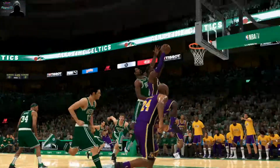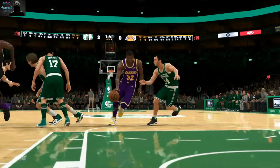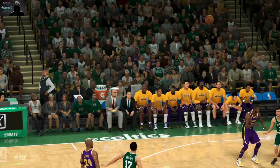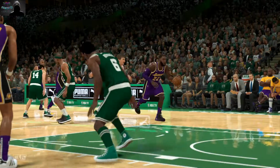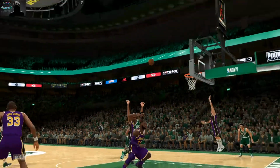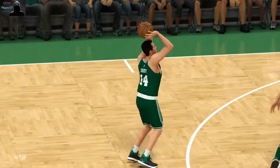Kenny, what's your viewpoint? Well, they were dishing out dimes left and right, and the guys were finishing strong. As a team, they seem to be always thinking, always looking for the best shot. If they keep sharing the ball this way, the second half could be more lopsided than the first.